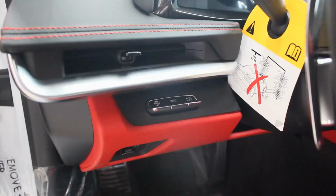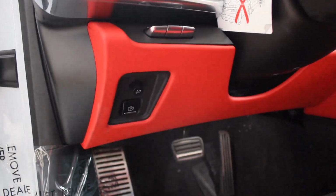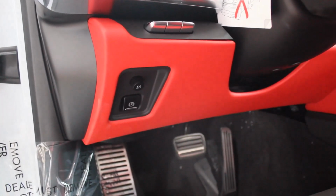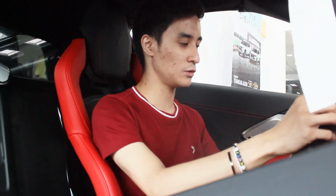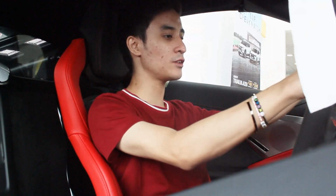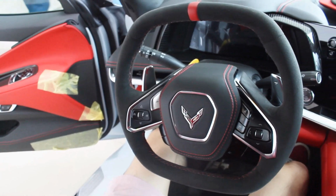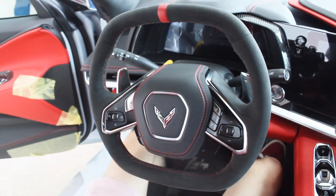Here on the left side of the dashboard, you get your HUD and info controls. Then further down, you have your instrument cluster brightness and your electronic parking brake button, and then a parking brake gear in the center too. Your instrument cluster is the same as the one I toured last year. The steering wheel here is D-shaped. It's pretty awesome to touch. It's Alcantara, and you have red stitching all around.